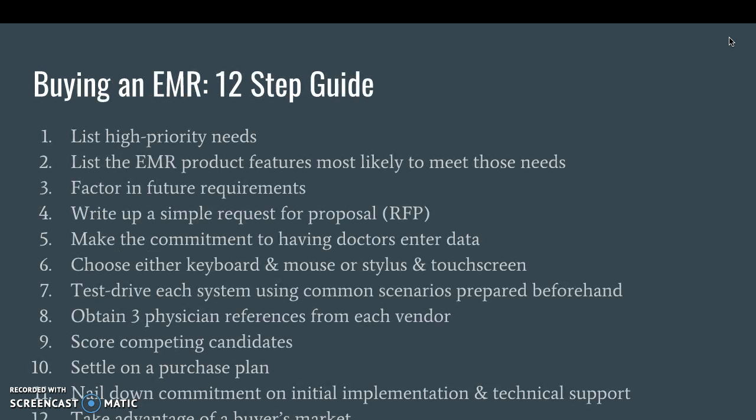They also created a 12-step guide. We won't go into them in too much detail because there are so many and they're pretty self-explanatory. So step 1 of buying an EMR is list the high priority needs of the practice. 2, list the EMR product features most likely to meet those needs. 3, factor in future requirements. So again, we want long-term, not short-term. 4, write up a simple request for proposal.